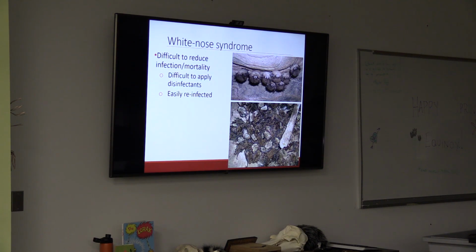We're trying a bunch of different things. Sunlight can kill this. So some people have taken old fallout shelters that some bats have moved into, put in a UV radiation light and just blasted it, and it does clean off the white nose syndrome fungus. But the bats don't like it very much, so that doesn't really help. We've actually created a vaccine. It works, but then you have to inoculate every single bat, so it's not super practical.